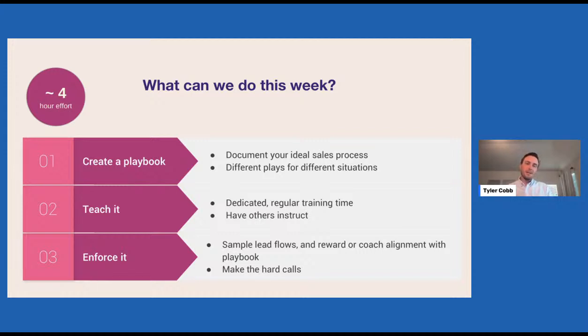Next step, you have to teach it. So you have to dedicate regular training time. Guys, if you send an email with these playbooks and say, hey, read these and start doing these, I can almost promise you a 0% acceptance rate of that playbook. You have to teach it. You have to dedicate this time.